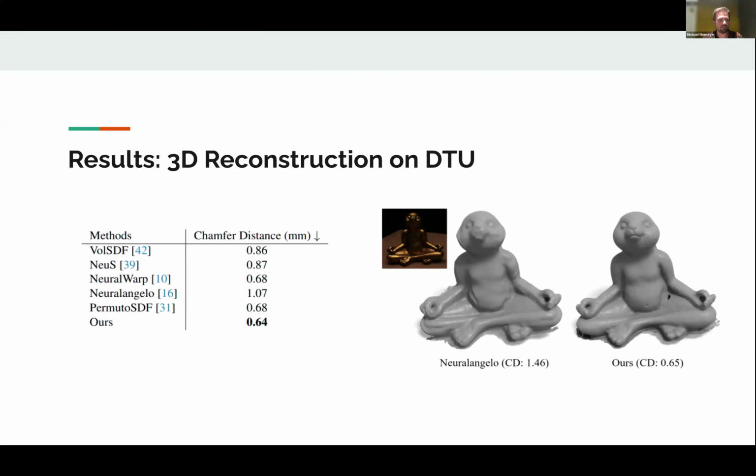Okay, so let's have a look at some results. In the interest of time, I can go rather quickly. But the key takeaway is that we evaluated on many different data sets because our goal was to propose a general purpose method, whereas most previous works were specialized methods. They worked on some data set very well, but didn't work too well on the other data sets. So we first have an object level reconstruction data set where we actually get state-of-the-art performance.